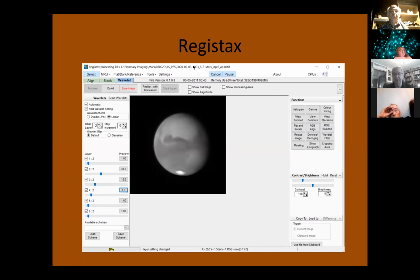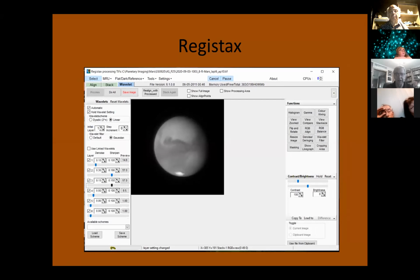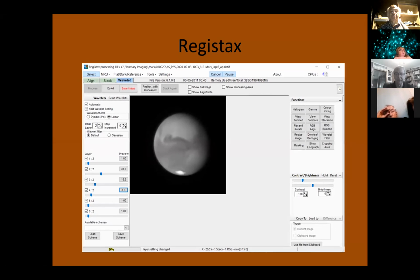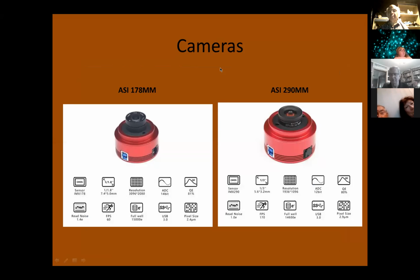This is an image taken on September 3rd. So what was that, last night? Well, I should remember, right? Because I was up. It's not this morning, but the previous morning. And so that's what you can get. It's really stunning. And I'm not going to spend too much detail on Registax. There's too much to go into.